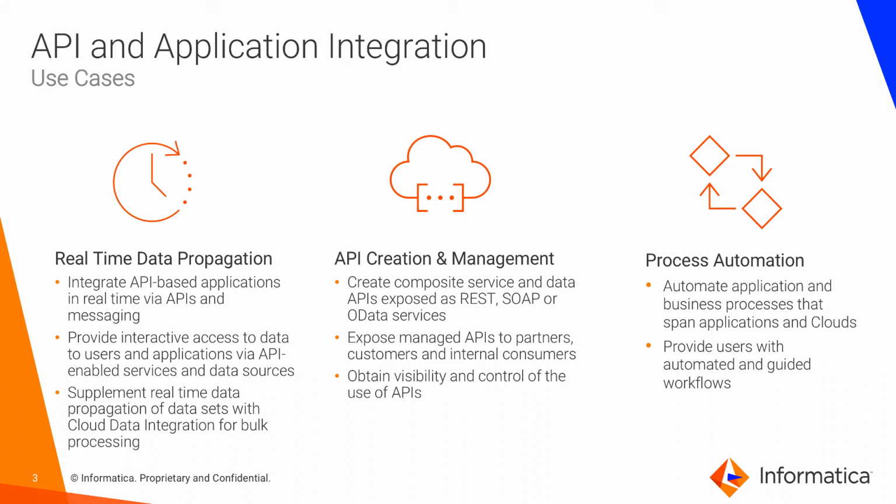API and application integration addresses real-time data propagation needs, such as integrating API-based applications in real time via APIs and messaging. It provides you interactive access to data to users and their applications via API-enabled services and data sources, so that you don't have to move the data to be able to consume it.